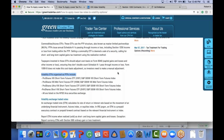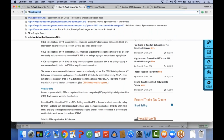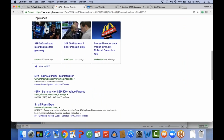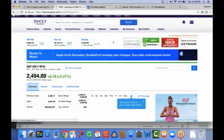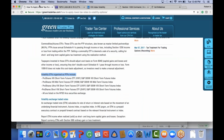I trade SPX and NDX. So if you're trading a broad-based index, I think the SPX, the NDX, I think those are your E-minis, your broad-based indexes. What I always do is whenever someone mentions a symbol, I just go right to Yahoo Finance, scroll down to Yahoo Finance, and I see right off the bat, it says summary S&P, it says SPX, and it usually shows you that it's on the futures exchange, but that's, I believe, the E-minis. Let's go to the next question.